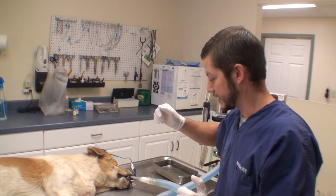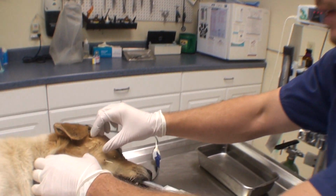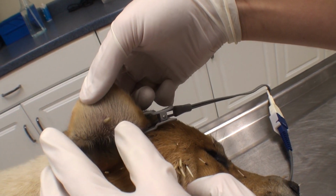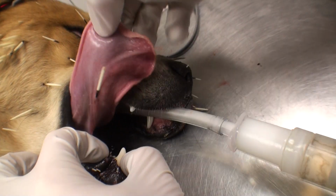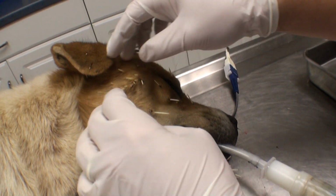We have him anesthetized and he has quills everywhere. Come look at this. I mean, just all under his hair. Here's a big tick right here too. I have to get all these ticks off. All in his mouth, under his tongue, all in his lips. He got it pretty bad.